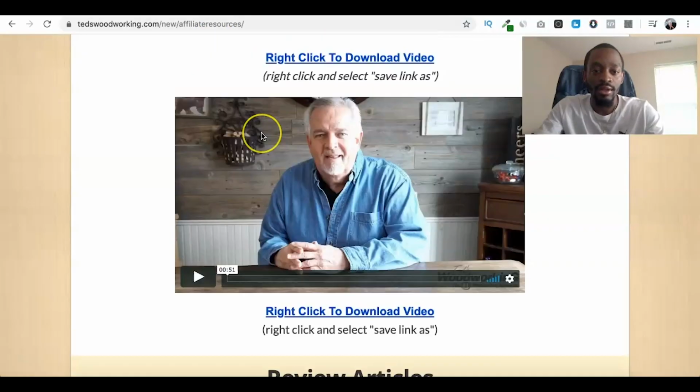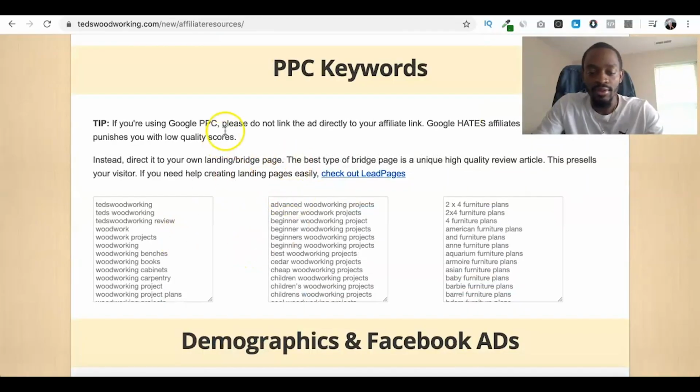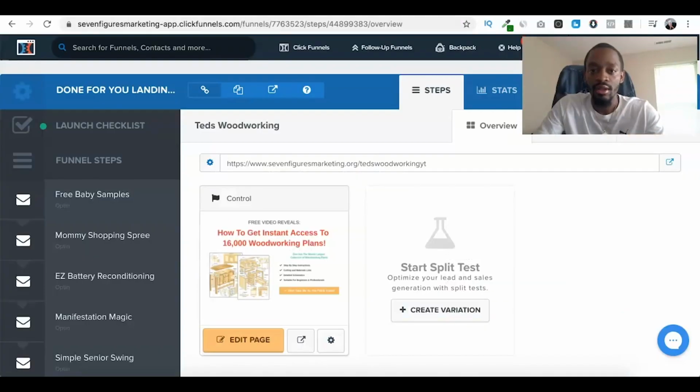And from there, like I said, we want to go back to the top and go to the PPC keywords. You can pretty much just leave it here, because this is the next step we're going to need from the affiliate page. Now we got our landing page.